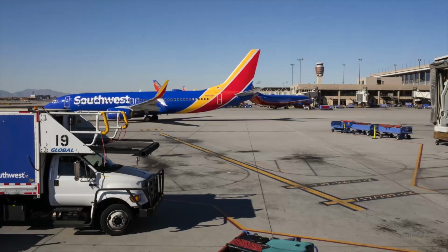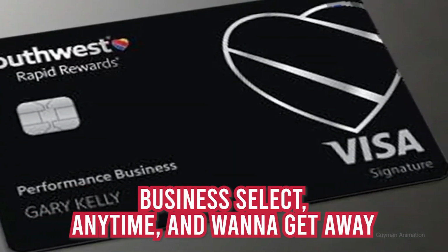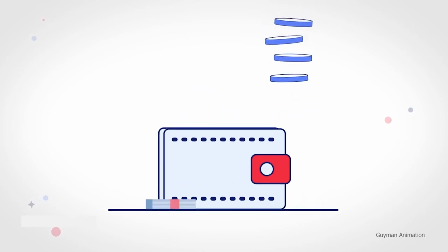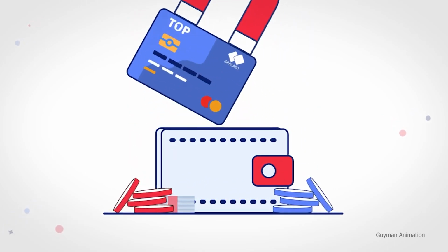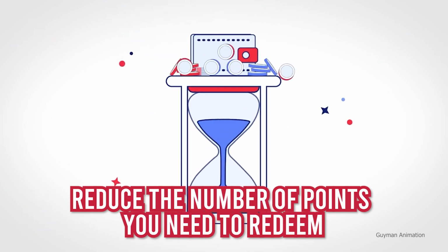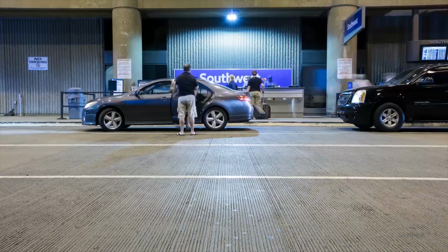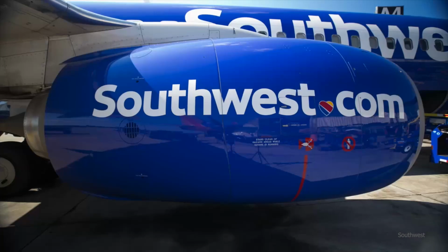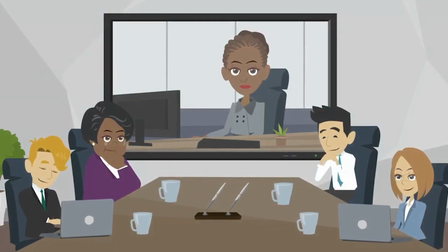Three different fare categories are available: Business Select, Anytime, and Wanna Get Away. The most points are needed for Business Select fares, while the least points are needed for Wanna Get Away fares. The downside of Wanna Get Away flights is that they are non-refundable, even if they can reduce the number of points you need to redeem. In addition, you are not entitled to any of the benefits, like priority boarding and same-day changes, that come with Business Select tickets.